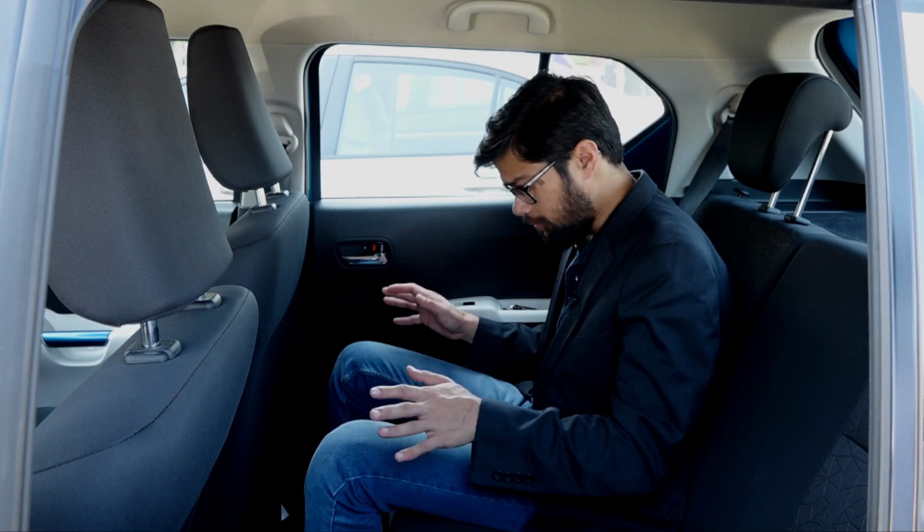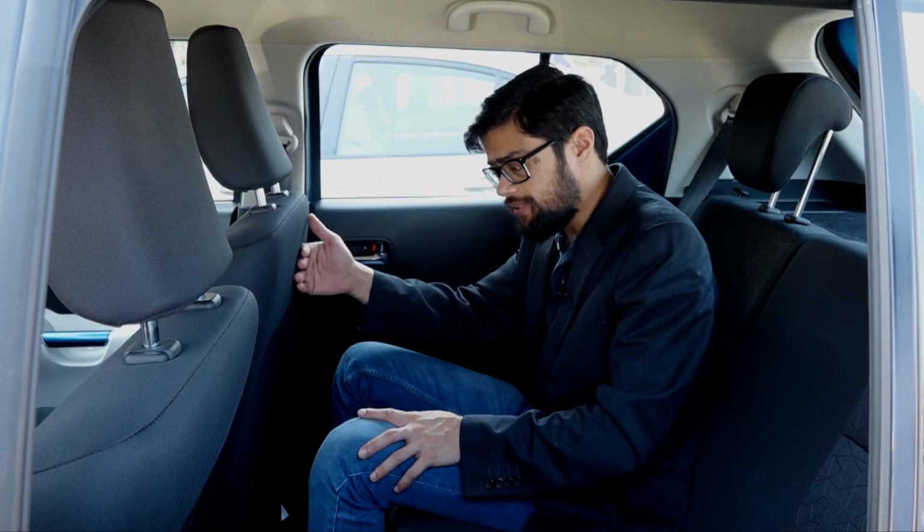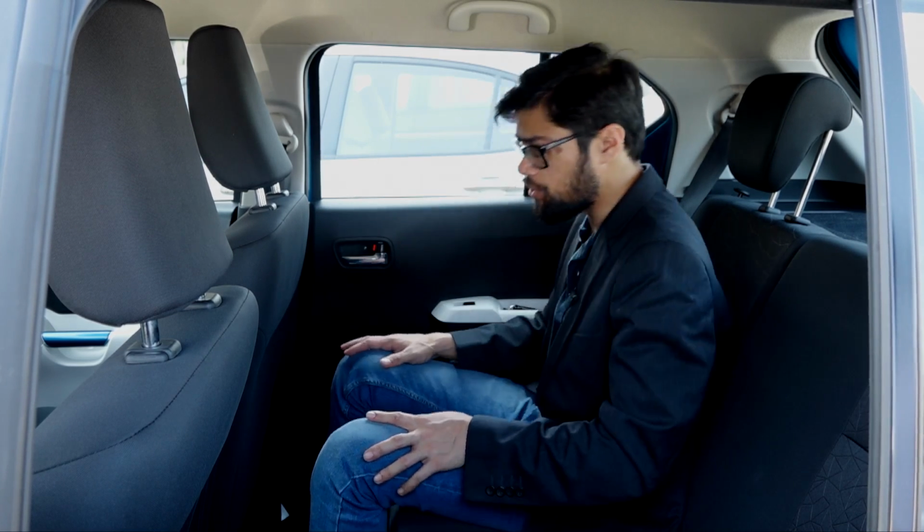So now we're at the rear seat of the Ignis, and I have the driver's seat adjusted to my driving preference. Once again, for reference, I'm 5 feet 8 inches tall.